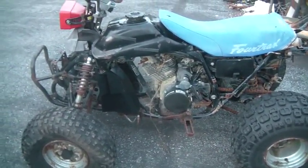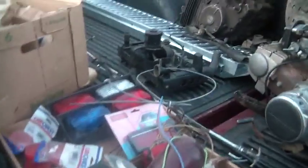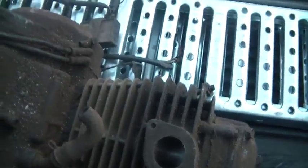And after I bought that, he came up with this 350X motor. It's a complete motor, right? It's missing the intake, though I did get the carburetor.